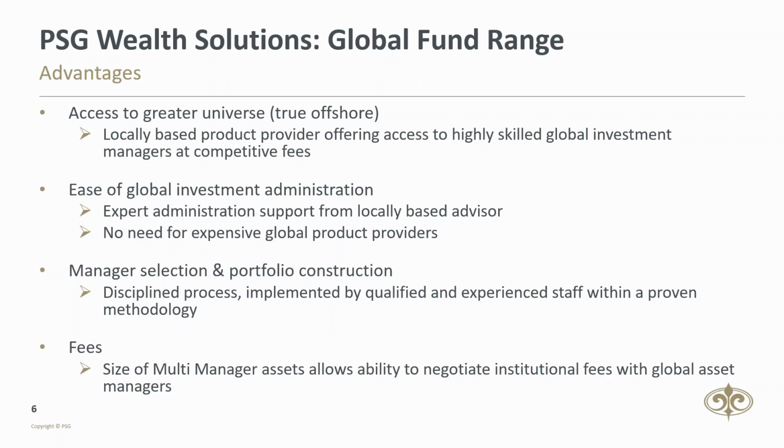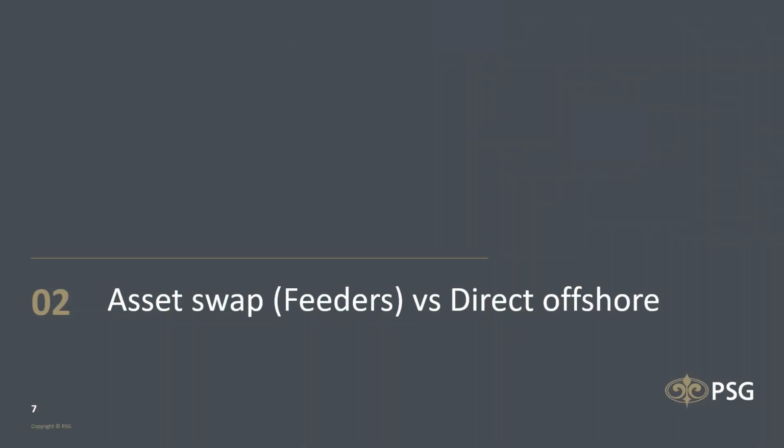Manager selection and portfolio construction is another big advantage. We follow a disciplined, unique process of split funding, which is implemented by a team of experienced analysts with a proven track record. Size and fees are also important. The size of the multi-manager assets allows us the ability to negotiate those institutional fees with global managers, and given also that PSG Multi-Management is one of the largest multi-managers in South Africa, we also have the advantage of having access to global fund managers which don't generally deal directly with retail clients.